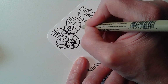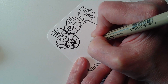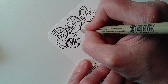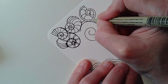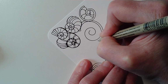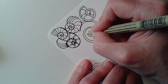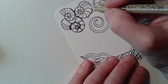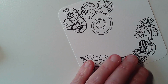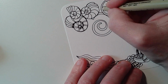And if you draw them even bigger, with a bit more of a spiral going on, I'm going to go round the outside of this one. Oops. Like so, and I'm not worried if the line's not exactly perfect. Nature isn't exactly perfect, it's perfectly imperfect. And so is your art.